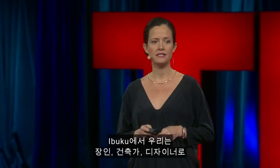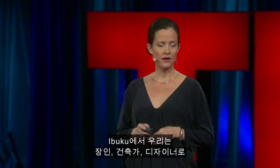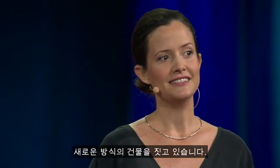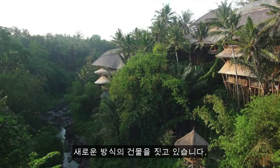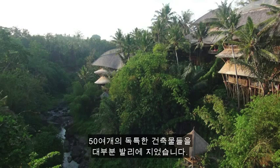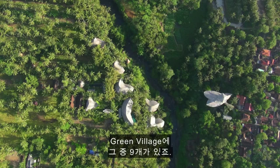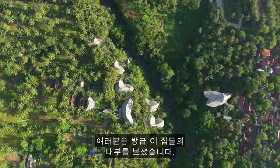And at Ibuku, we're a team of artisans, architects, and designers, and what we're doing together is creating a new way of building. Over the past 5 years together, we have built over 50 unique structures, most of them in Bali. 9 of them are at Green Village. You've just seen inside some of these homes.